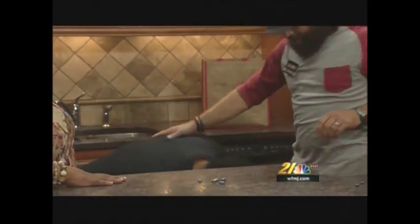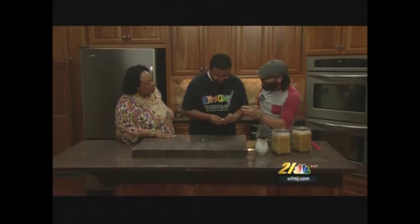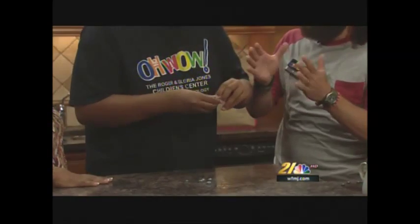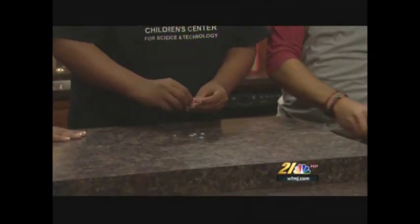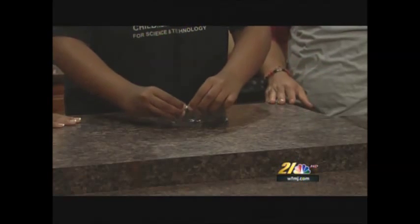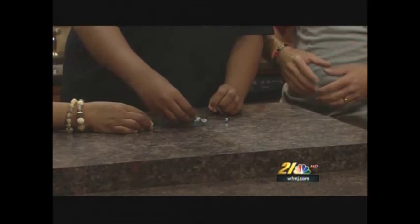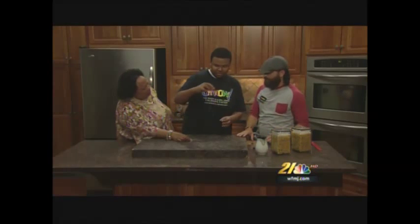What's the difference? These are harder to pull apart, way harder. Right, and they attract much easier, don't they? Now pick up some bolts with that. Joe, you're strong. You can't pull those apart? See how powerful these magnets are? Some of the most powerful magnets in the world can actually explode things because they're so powerful. Neodymium.